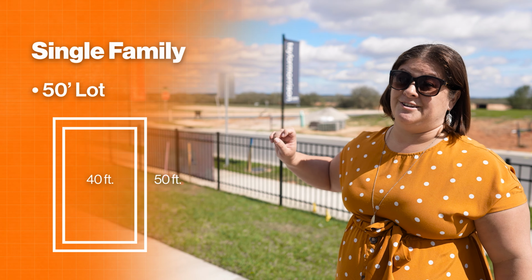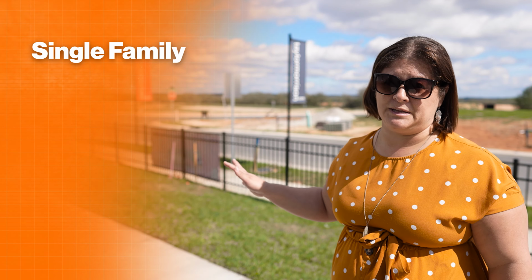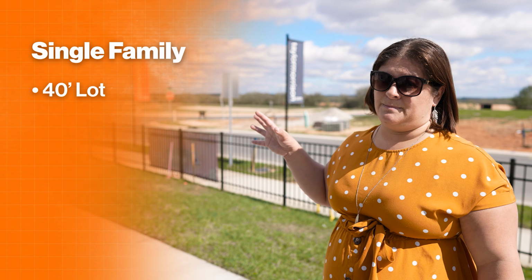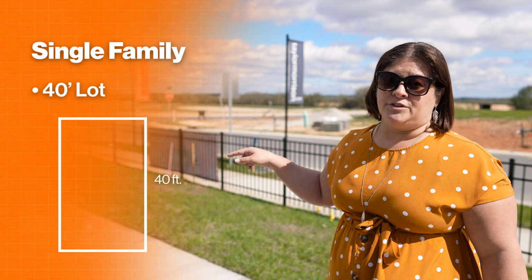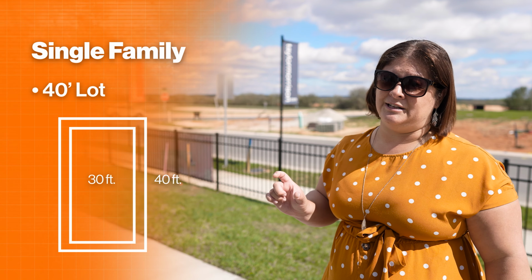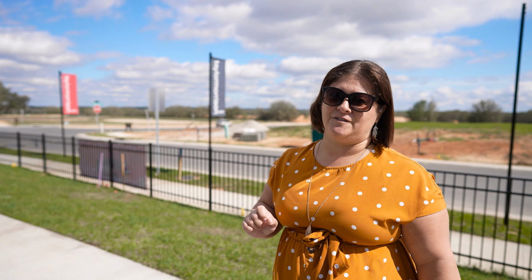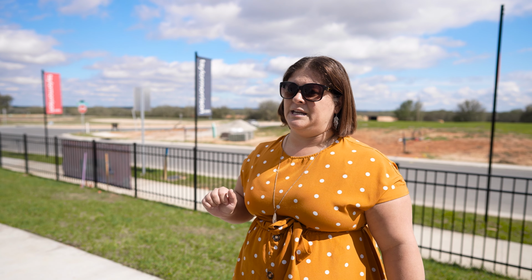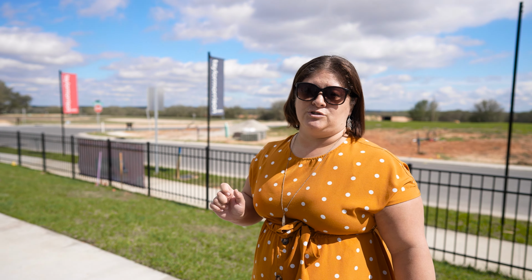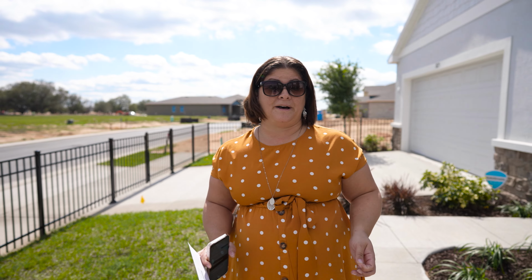The 40-foot series, which we're gonna tour next, has 5 different floor plans to choose from, including the largest floor plan in the community. That's about 2,500 square feet. Those are 40-foot wide lots with a 30-foot wide home. So they're a lot narrower. So they're gonna have probably a little bit less yard space than the 50-foot series. But here, the Cottonwood we just toured is their largest at 2,300 square feet. And let's go.